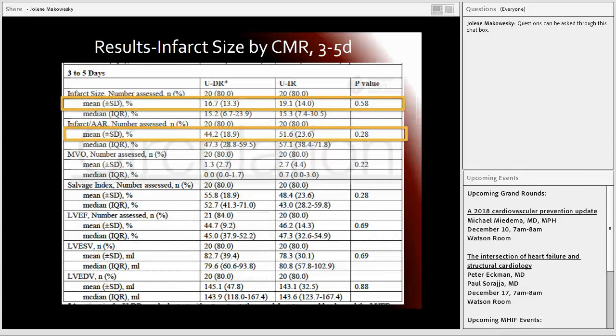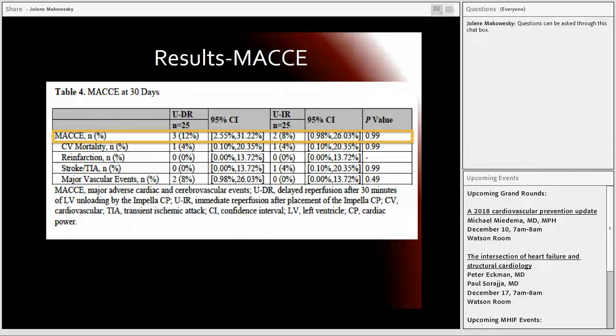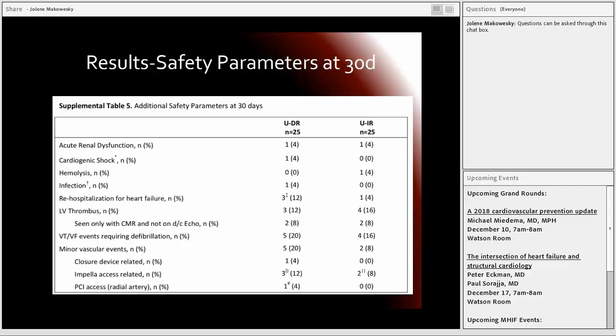When they looked at their 3 to 5 day outcomes, again, infarct size was no different between the two groups, and neither were any of their other CMR parameters, for instance, looking at infarct size as a portion of their initial area at risk. In terms of their adverse events at 30 days, again, no significant difference between the two groups. In terms of safety parameters, these did not differ significantly between the two groups, but it's important to keep in mind that there were some of these events occurring, for instance, hemolysis, ventricular arrhythmias, and minor vascular events, many or most of which were related to your Impella access site. So that is important to keep in mind as we discuss this a little further.